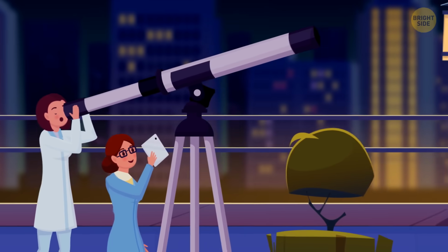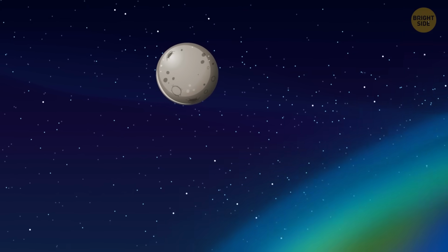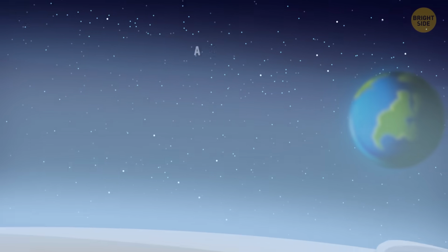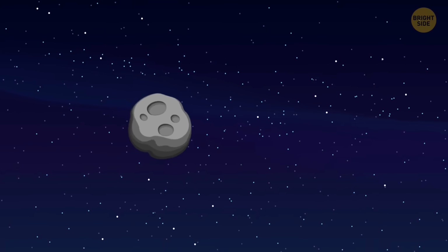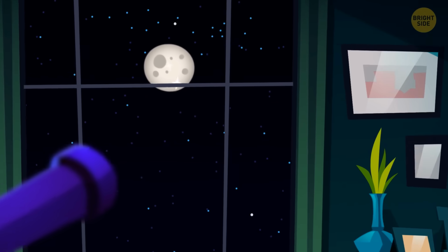surprised many amateur astronomers. There can also be starbursts on the moon. We can blame this on meteorites that fall on the surface. Because the moon has no atmosphere, asteroids that approach it don't burn up. Having a lot of weight and speed, they cause an explosion on impact. And here on Earth, we see it as a starburst.